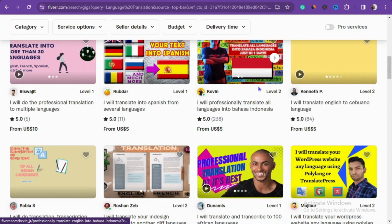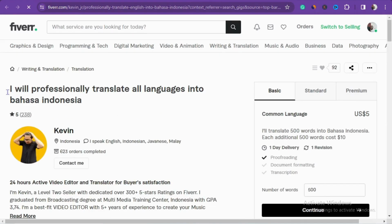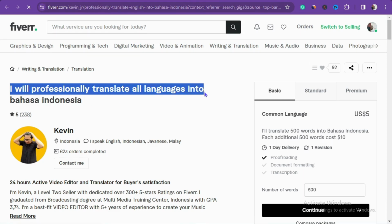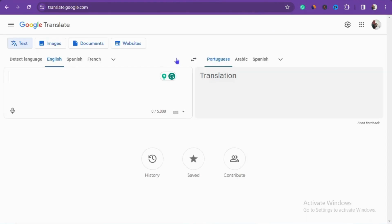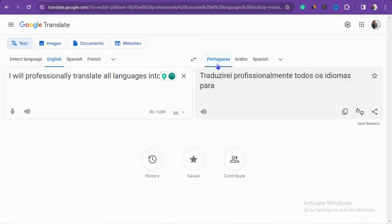Okay, for example, let me click on this gig and copy something and translate so that you see exactly what I'm talking about. For example, I'm going to copy this that says, I will professionally translate all languages into Bahasa Indonesia. So what I'm going to do is to copy this, then go to Google Translate, and I'm going to paste this. Once I paste this, as you can see, Google Translate has already translated this into Portuguese. This says, I will professionally translate all languages into, and Google Translate has translated this into Portuguese.